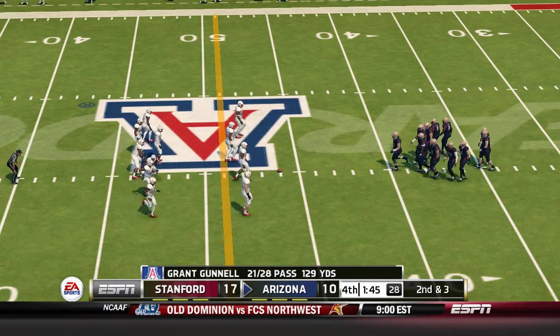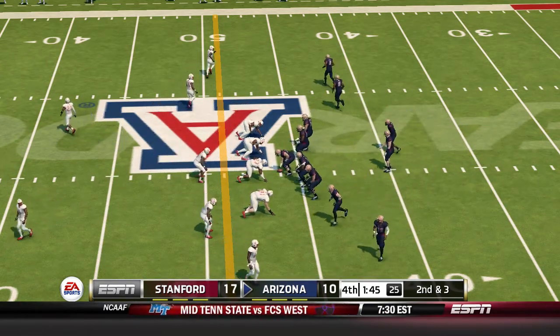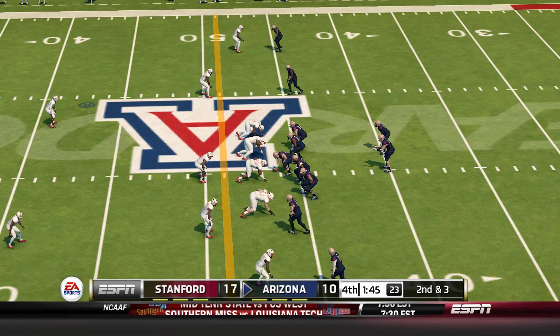Let's go, defense. Our time. It's our time. Line 2. Watch 2. Watch 2.